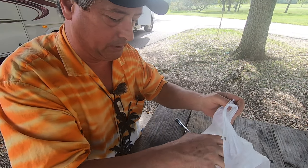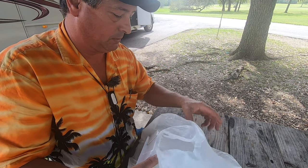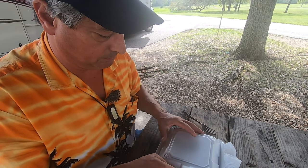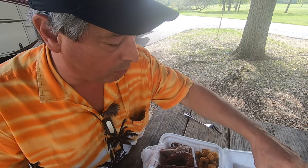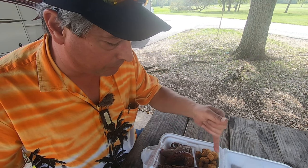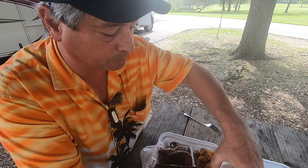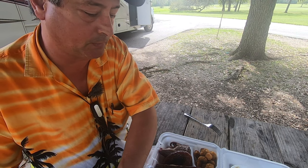So here's the meal that I bought at Chisholm Trail. I got a 3-meat plate. Mm-hmm. Man, that looks good. So ribs, sausage, brisket, beans, okra, mashed potatoes. A barbecue feast for a king. Let's eat. Man, that barbecue is okay. I'm gonna say it was okay. I think if I ever come back to Lockhart, I'll have to try some of the other barbecue.